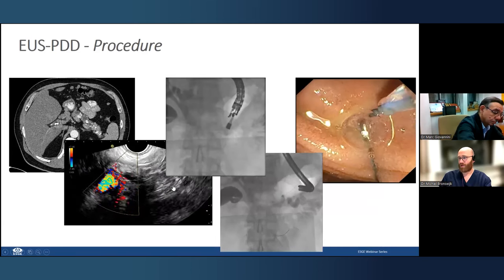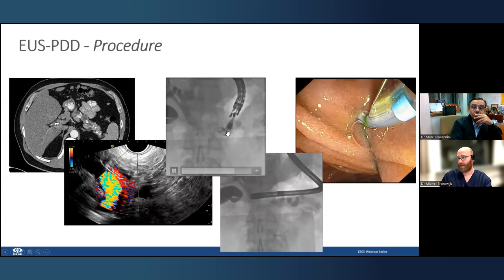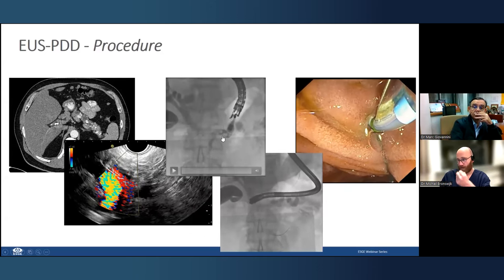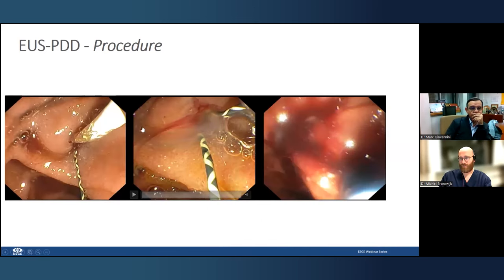We puncture the PD, we start out with a 19 gauge needle in this case. We inject some contrast, again first aspiration, then contrast, and insert a guide wire and exchange for the ESCP. Very easy, it is not. Once the guide wire is in there, we exchange for the ESCP scope and then either advance the guide wire next to the guide wire or pick it up. This sounds easy, but it is definitely not, again.